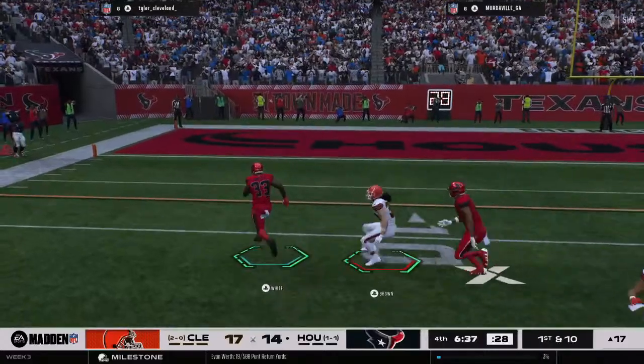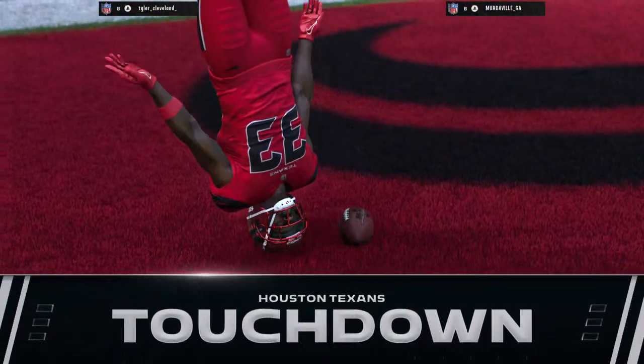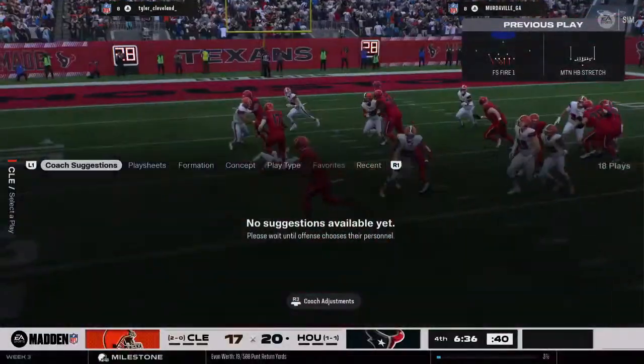1st and 10. It's a give to White. And he'll get this across. Touchdown, Houston. The Texans take a 4th quarter lead.